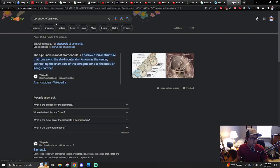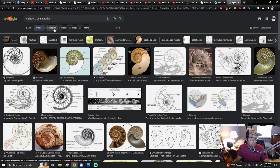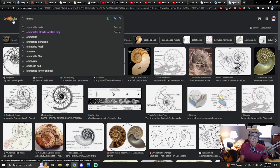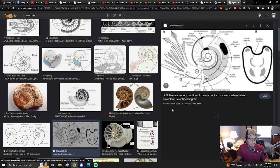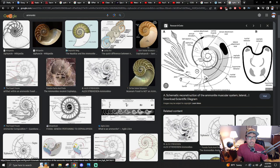Siphuncles of an ammonite. Not a nautilus. Ammonite. Oh, here we go. Maybe. Along the outer boundary, and just wraps in, from a point where there's a funnel.